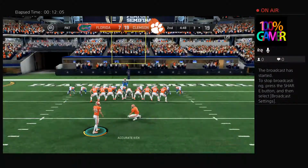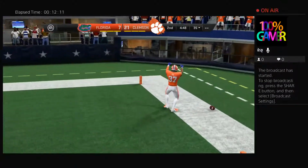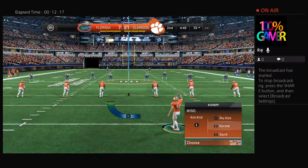Pressured, hurried. Oh, they flip it to the kicker. He looks like he's going to throw it. And would you believe it? This is caught in the end zone, and the fake extra point works to extend their lead by 2.